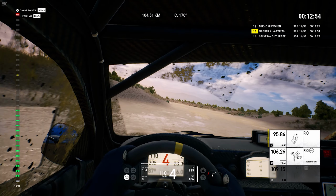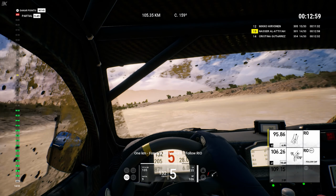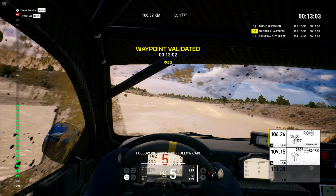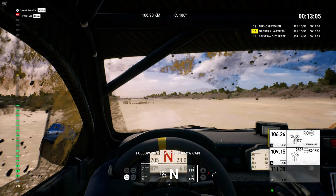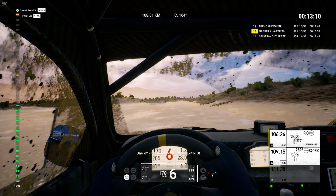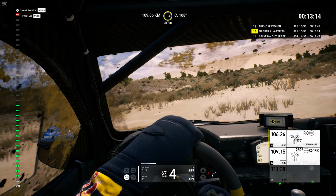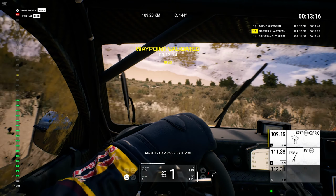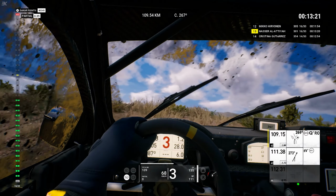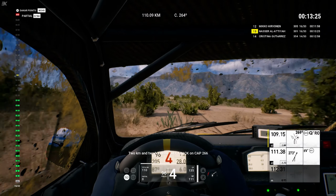1K, forward, to the right. Follow Rio. Oh, we know that. Follow Rio. 170. Follow cap 170. Is that old Hervenen? Okay. Forward, to the right. Exit Rio. Oh, God. Right. Cap 266. Exit Rio. I've forgotten how rubbish the brakes were. 2Ks and 200. Off track on cap 266.